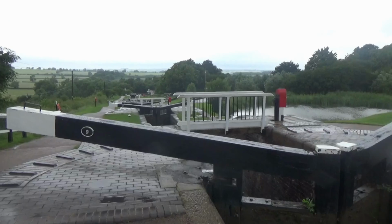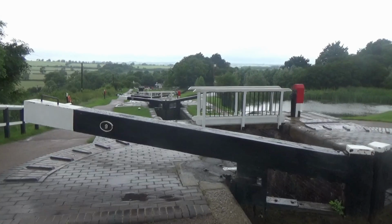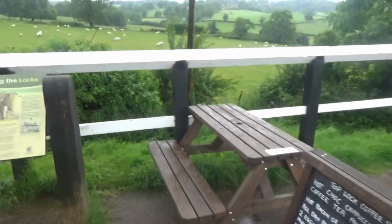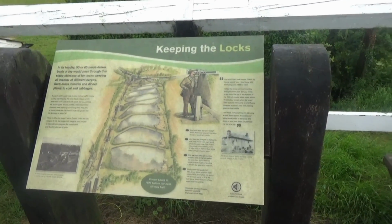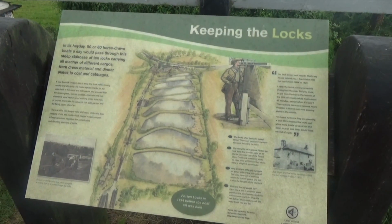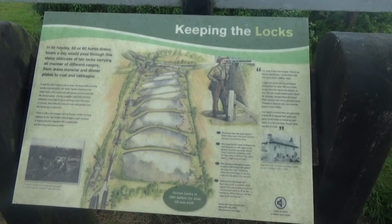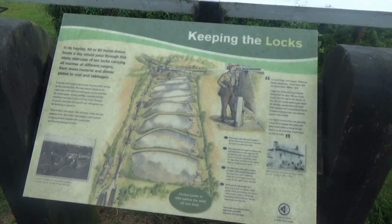There we are, folks. Back to Foxton Locks, looking down from the top lock all the way down. I can't remember how many locks there is. Is there 9 or 11? I'm not sure. 10. Oh, it's 10, folks, so we weren't far out. I don't know whether you can see that, but we'll leave that on just in case you can. Just give it a few seconds. In fact, what I might do is take a snapshot and then I can add it into the video.